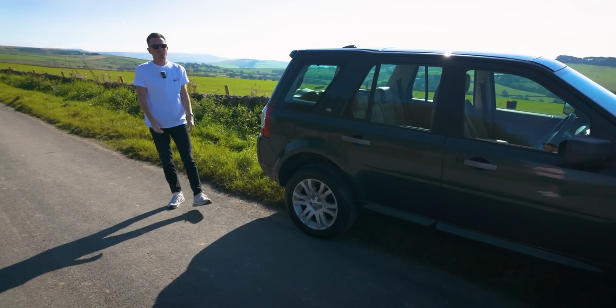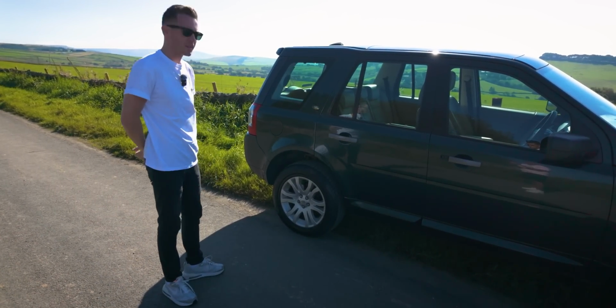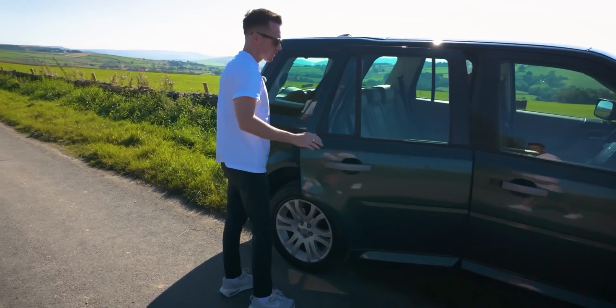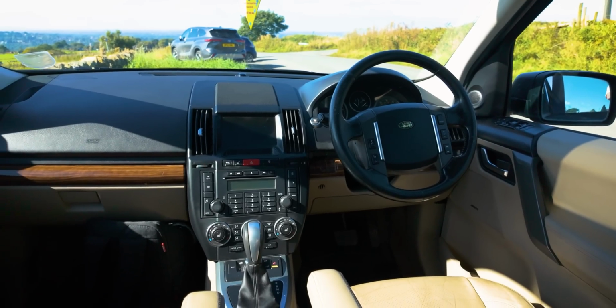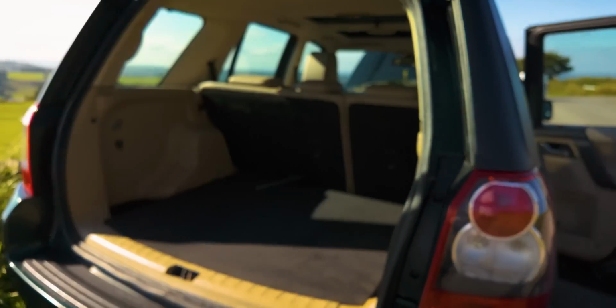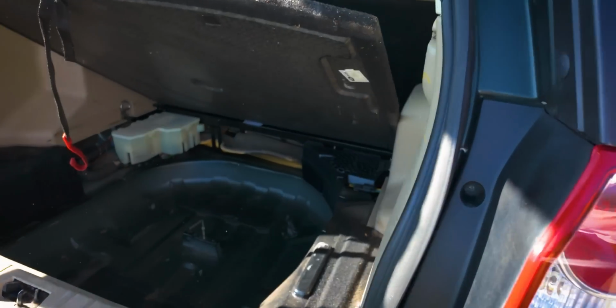Well, I've got some good news and some bad news. The good news is I now have a very clean Freelander 2. It's cleaned up really well. I mean, do you remember the state of the wheels before? And the interior? It was a complete mess. And now look at it. Just as I'd hoped, it cleaned up really well. Do you remember how filthy the boot was? Take a look at this. You could eat your dinner off that carpet. It's very clean though now, isn't it?